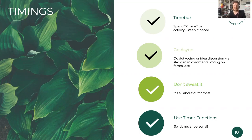Having run lots of Crazy Eight sessions, very few have gone exactly how I planned it before. And as long as you're getting the outcomes you need, don't worry about it. You may end up saying, everyone share one idea each, or everyone share 4 ideas each. You might just have to keep tailoring it to the timing. Don't sweat it. And then use the timer function.